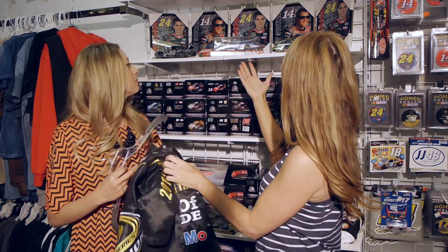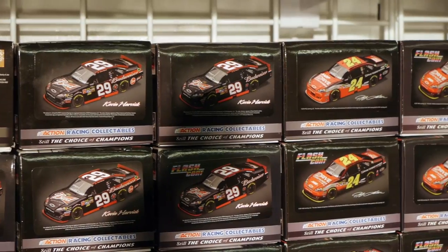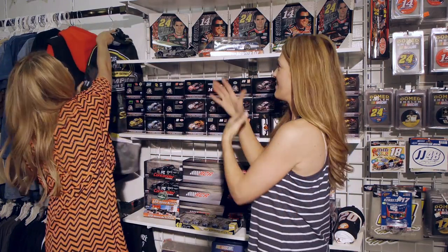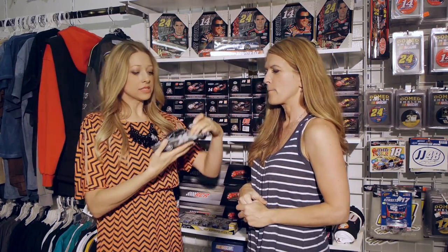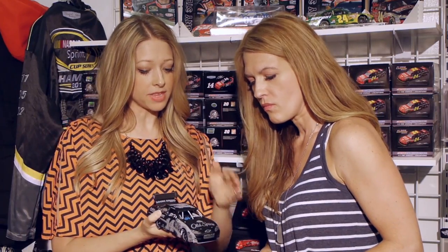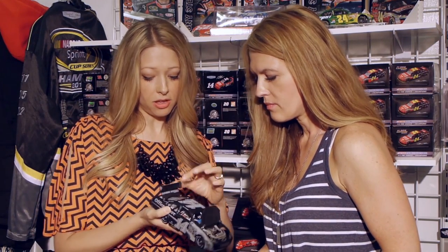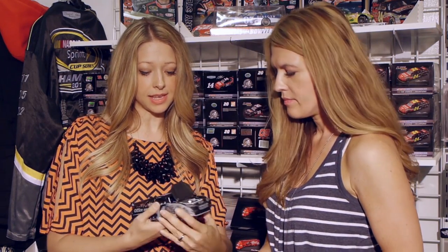And you also, I see, have some cars back here. Yes. Which my son would love. If you have a son that loves racing, which mine does, they really love this. Tell us about these. So these are die-cast cars. They're to scale models of the actual car. Okay. The front opens. You can see that detail. The back opens.